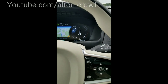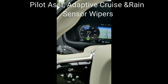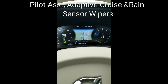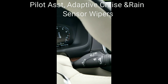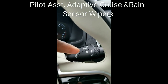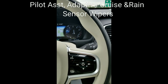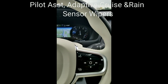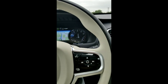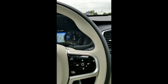Doing an extended ride on a Volvo XC90. I do have my semi-autonomous pilot and adaptive cruise control set. In addition to that, I have my automatic windshield wiper set. You can actually see the tab right here. That's my automatic windshield wipers. So the vehicle's going to keep me a safe distance behind the car in front of me, and it's going to turn on and off my windshield wipers so I can see as it starts to rain on this Tuesday, cloudy day here in North Carolina. Rolling through Pembroke, North Carolina at the moment.